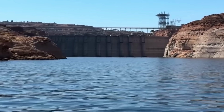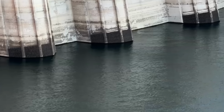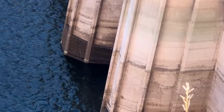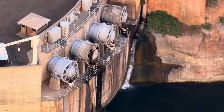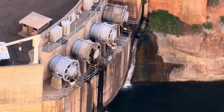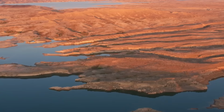3,490 feet. Below 3,490, water can no longer reach the penstocks, the turbine intakes. The turbines shut down, and the only way left to move water through the dam is those 4 backup pipes at the base. One more dry year puts the dam at the threshold.